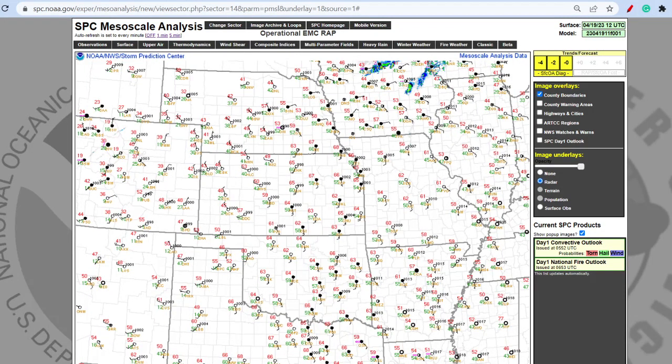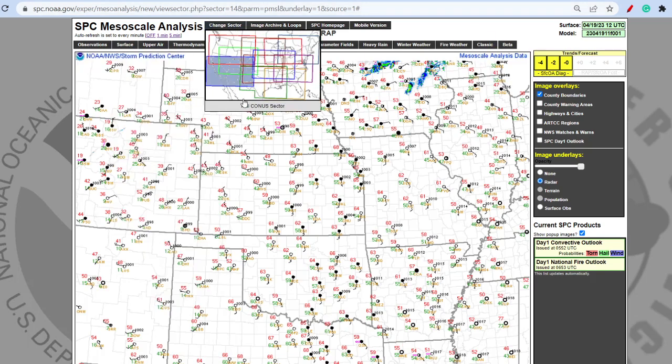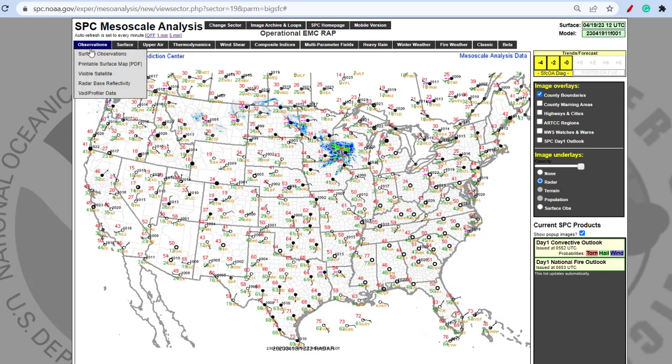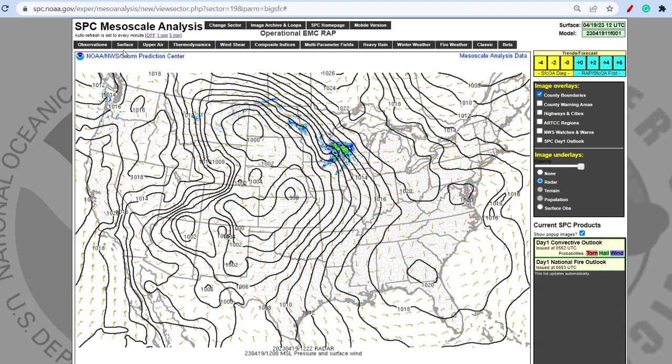Alright, hello everybody. I'm going to do a quick update on today's severe weather potential. As you can see, I'm right now on the CONUS sector of the SPC Mesoscale Analysis page, and we're currently looking at several different features.